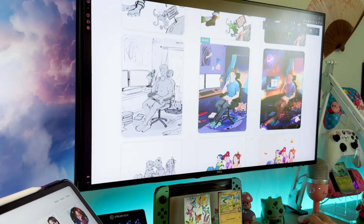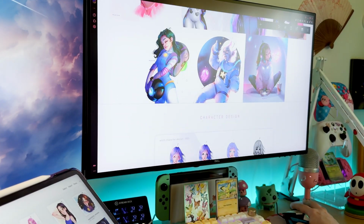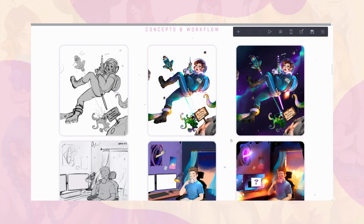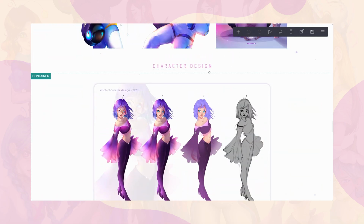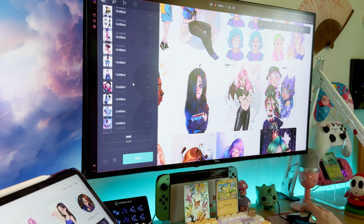Alright you guys, so I'm gonna quickly show you now how I rearrange all my illustrations and maybe give you some inspiration for your portfolio. As you can see, mine is divided in 3 sections for now: concepts and workflow, illustrations, and character design. I'm gonna add another section later for mixed media pieces, so they will be separated from the fully digital illustrations.